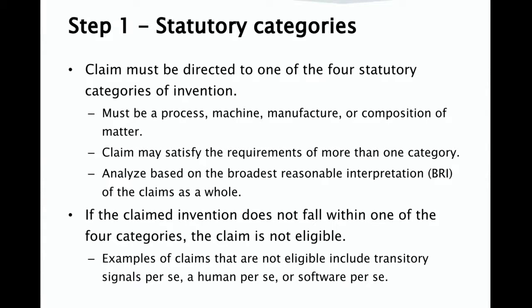Consider software by itself. It is not a series of steps, a concrete thing consisting of parts, an article produced from raw materials, or a combination of 2 or more substances. Similarly, transitory signals such as radio waves, and humans, are not considered to fall into one of the 4 statutory categories.